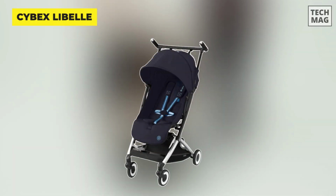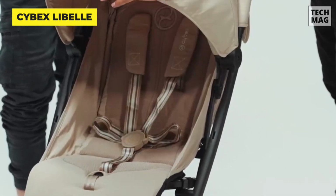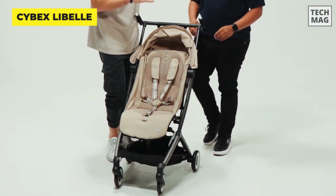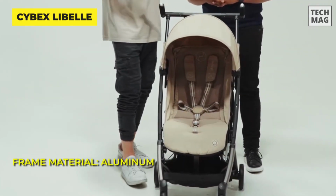Let's face it, traveling with kids can be a challenge. But what if I told you there's a stroller that makes it not only manageable, but downright easy? Meet the Cybex Libelle 2-Travel Pocket Baby Stroller, the ultimate lightweight travel buddy for jet-setting families.